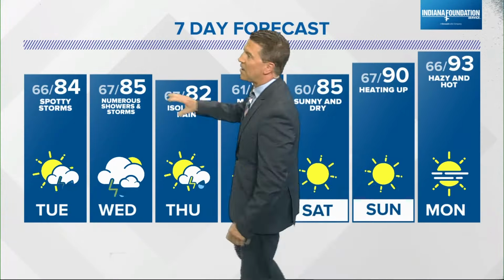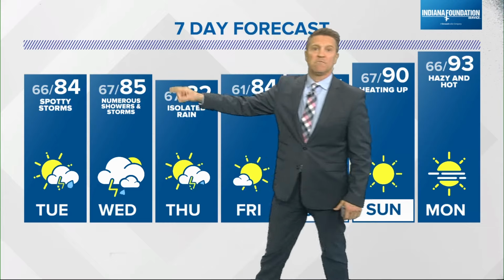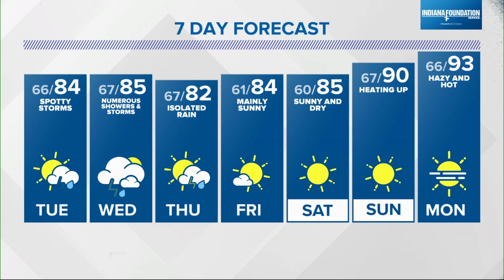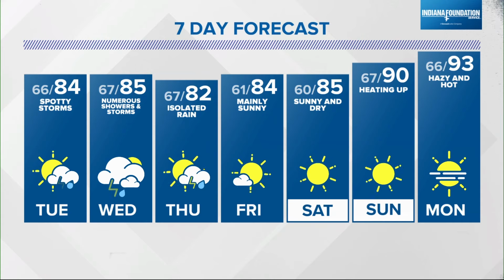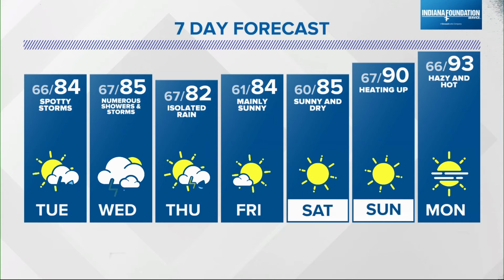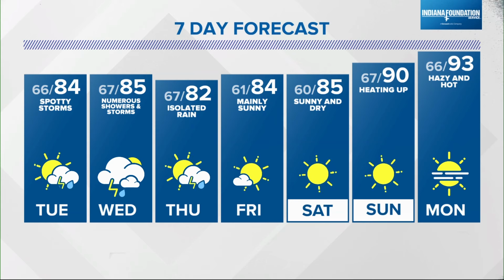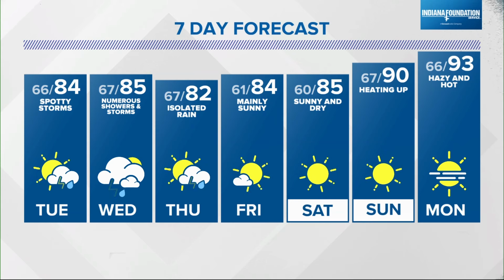7-day forecast now, mid-80s Tuesday, Wednesday. Remember, Wednesday's the day we'll have the most rain and storms on radar to show you. After that, things start to dry back out and we start to heat up. Near 90 Sunday, we may have a string of 90s as the pattern gets hotter next week.